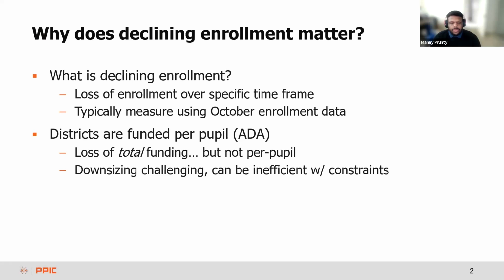So a loss of enrollment would lead to a lower number of students attending school, which leads to a loss of total funding, but not necessarily per pupil funding. And a loss of total funding leads to downsizing, which could mean downsizing of schools or staff, and it can be very inefficient with constraints such as school facilities and school staffing.